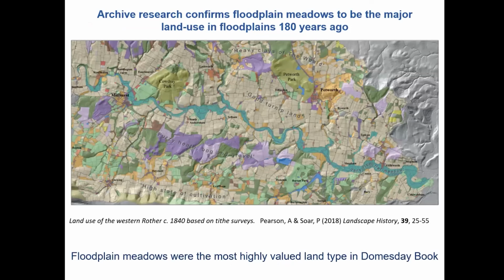So this slide is just showing how extensive these meadows once were. This is a river in Sussex, the River Rother, and this is from the tithe survey of 1840, where land use was carefully mapped across the whole country, but a group at, I think it's Portsmouth University, did a particular study of the Rother and generated this map by translating the tithe data into a modern GIS system.